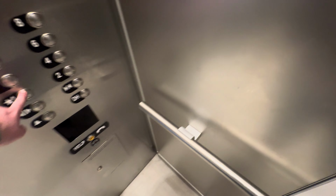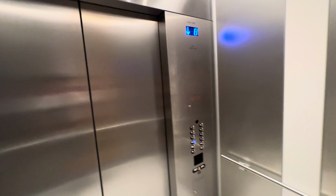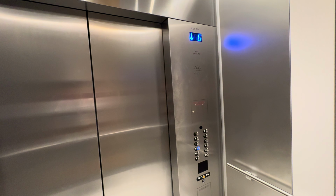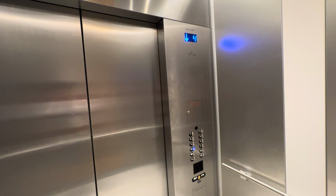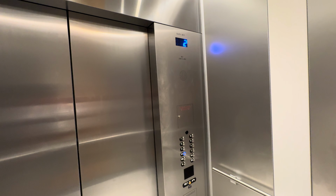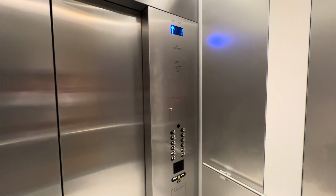Let's get a cab view. Very nice cab. Here at 1, button goes out.